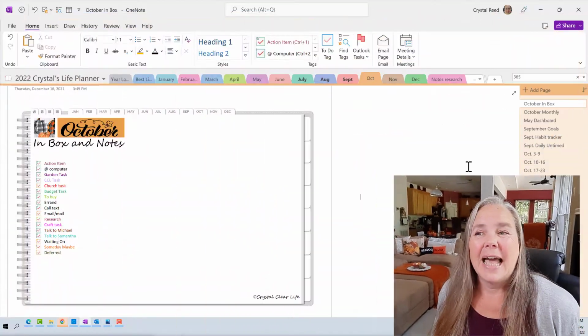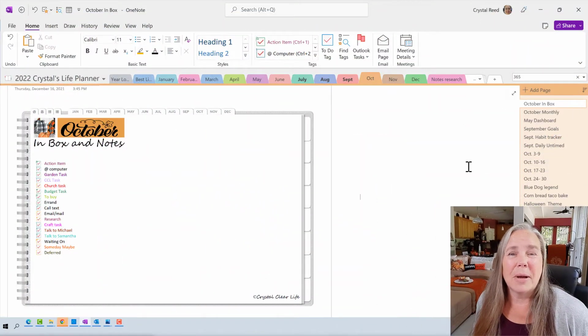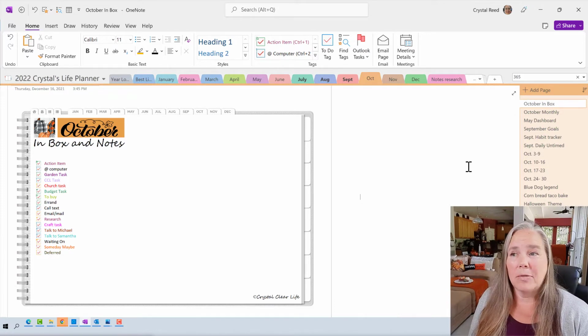But first of all, let's get the basics done. Remember, I like to be functional with a little bit of fun mixed in. So let's go ahead and look at the computer and I will show you what I'm doing. As you can see here on my screen, I use Microsoft OneNote for my planner. Basically, it's not only just my planner, it's my entire life.